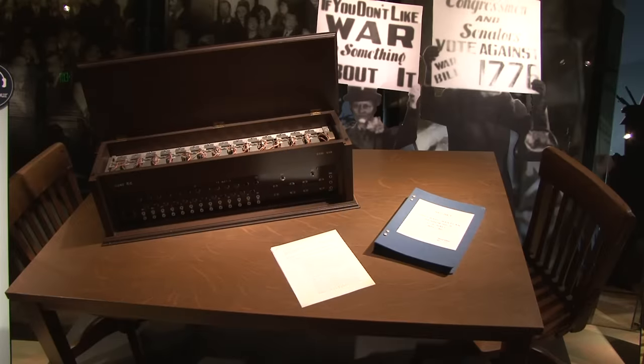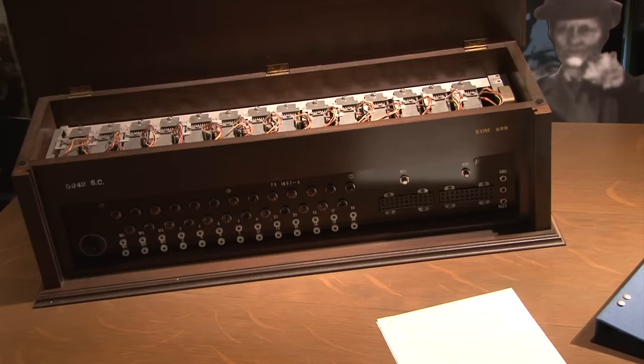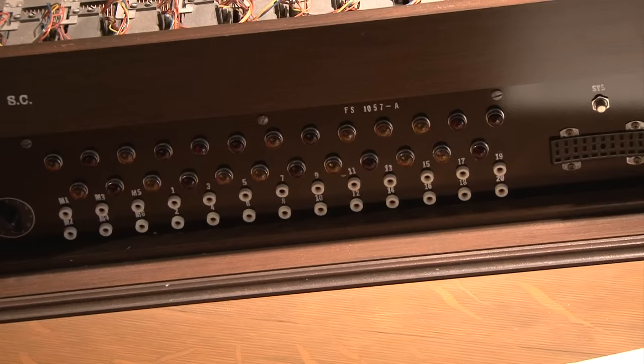By using decoding machines, the U.S. knew the Japanese were going to attack, but we did not know when or where.